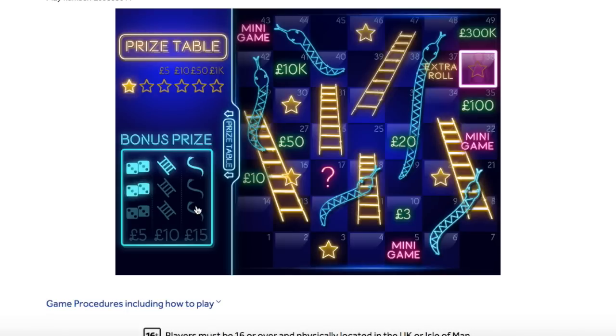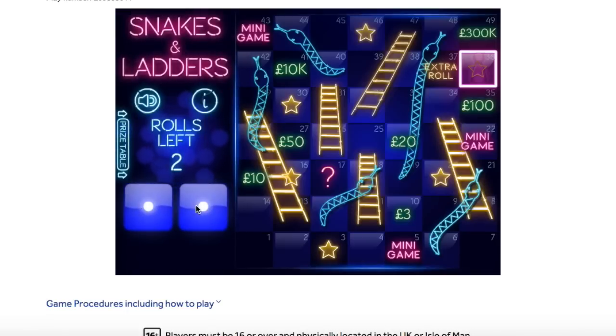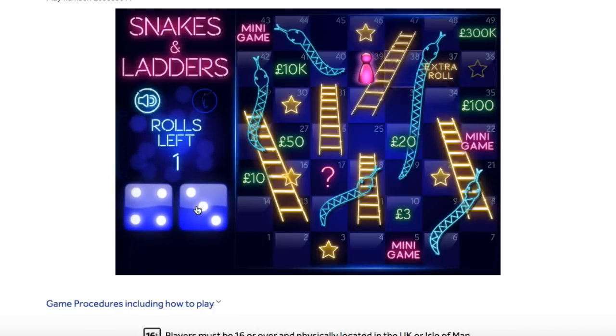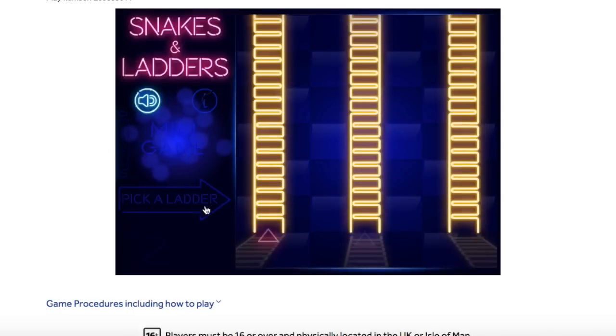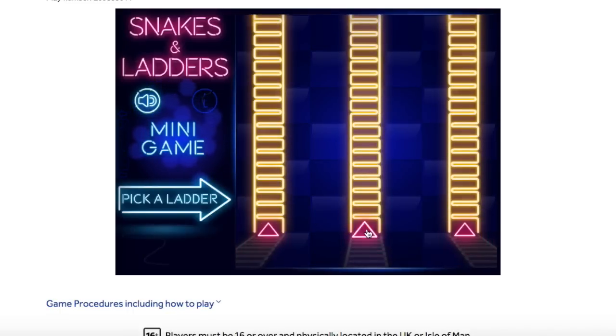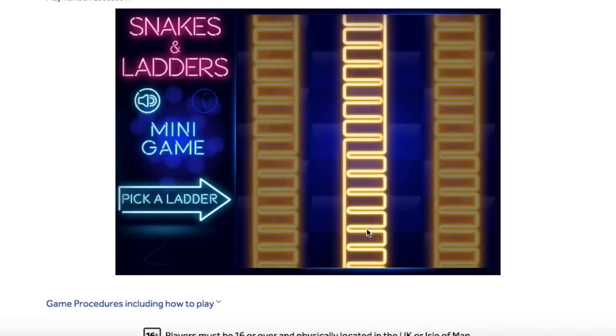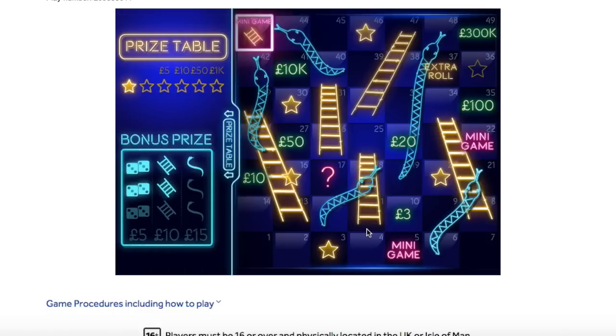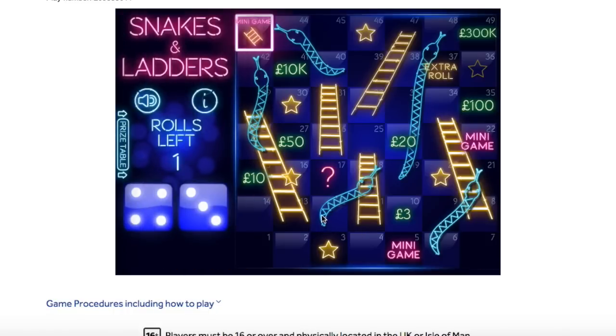We've got another star. Oh, no. Oh, I don't know. Oh, we've got a double. That's what we've got. Is that a snake again? No, mini game. Oh, ladders. Come on. What does that do then? Oh, a letter on the game. That's all right, isn't it?